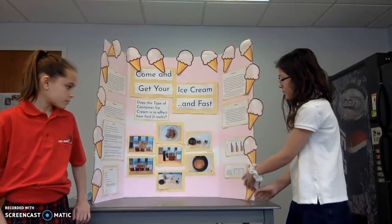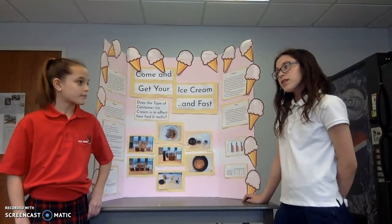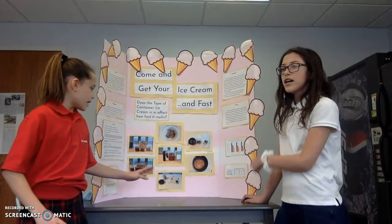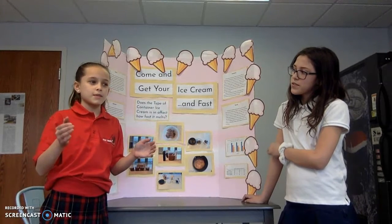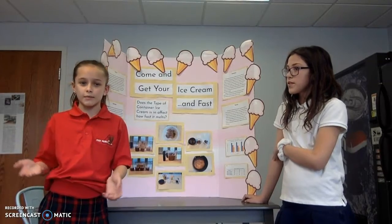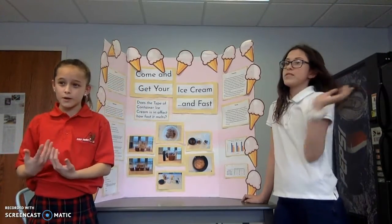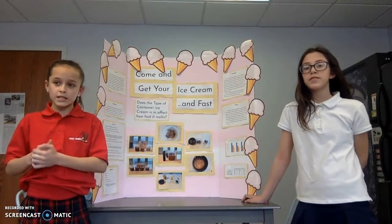Okay. If you were to do this experiment again in the future, what would you do differently? We would probably try to make the size of the bowl the same, because maybe since the sides are touching the ice cream, it might affect the melting time. And also with the dairy, we might try it again because dairy might affect it.